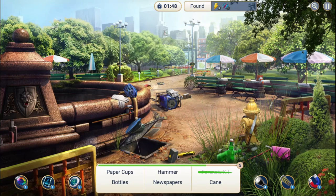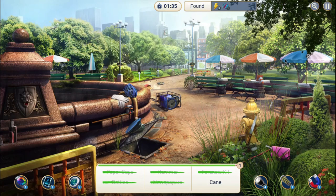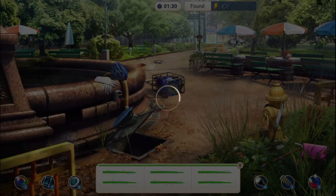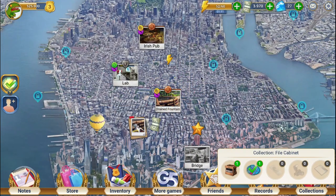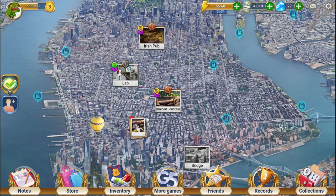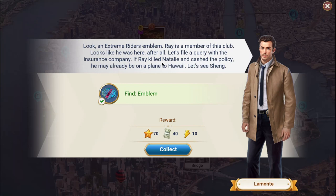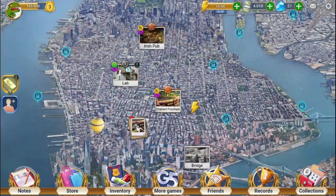Newspapers. Looking at extreme writers, Ray is a member of the club. Looks like he was here after all. Let's file a query with the insurance company. If Ray killed Natalie and cashed the policy, he may already be on a plane to Hawaii. Let's see. Okay. Might be.